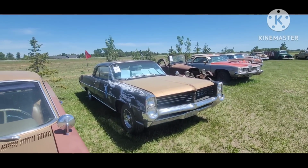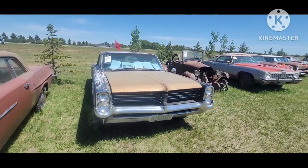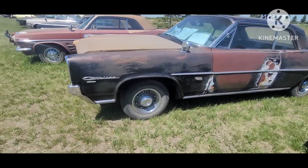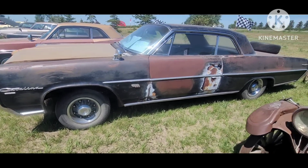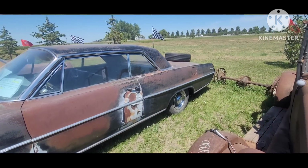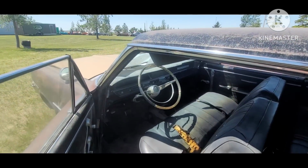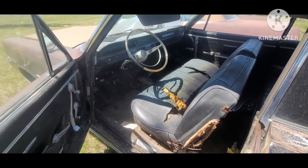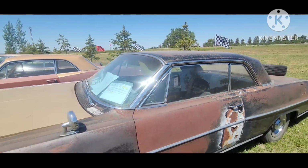64 Catalina. This is actually a 421 car with the 8 lugs. You have to have the whole conversion for the 8 lug wheels. You've got to change the hubs. It's kind of involved. But it does give the car a really, really neat look when it's done. This car just got some good options on it. 4-speed, got the tilt column, black on black, 421.